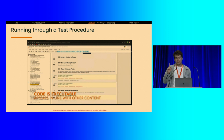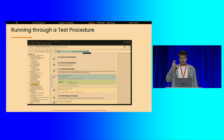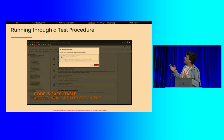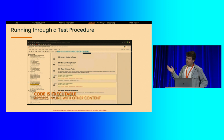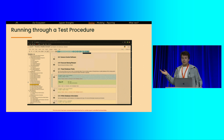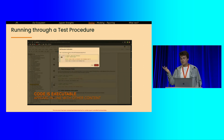I quickly just want to add one more thing before we move on to the next use case, which is we're using this for testing, but all we're doing is enforcing a really rigorous procedure as to how you're going to execute this notebook and saving some metadata. So this could really be used for anything that requires traceability of execution.